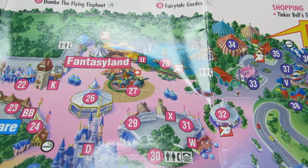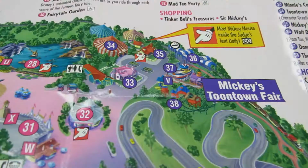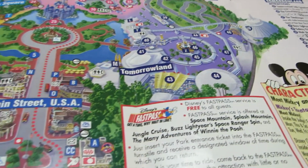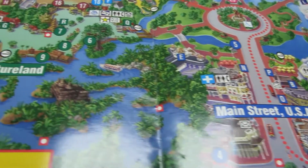Let's see, that would be... I'm sorry, the grotto is there already. That small little area is the grotto. You got Mickey's Toontown. This is where we kind of get in. The rest of the map is fairly similar looking. This was 2000, remember.